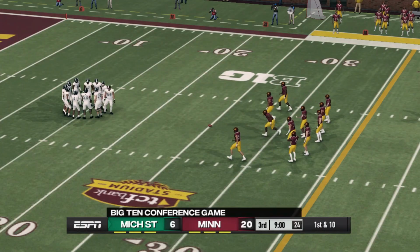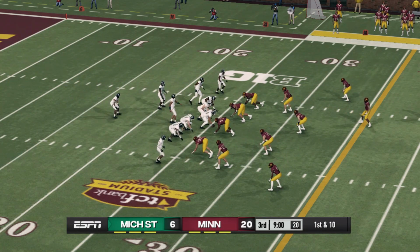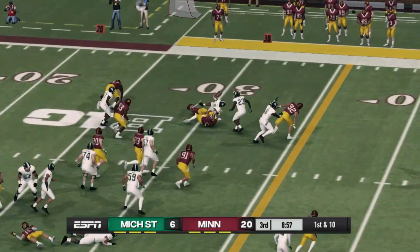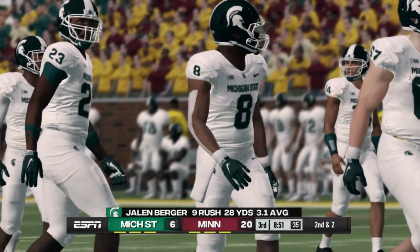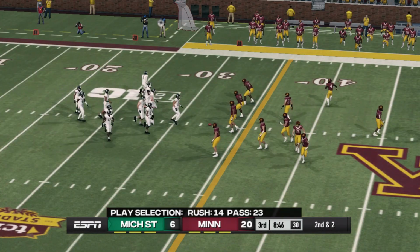There's got to be some sense of urgency to this offense right now. They don't have the luxury of wasting drives if they want to get back in the game. And he's tackled at the 33-yard line. That makes it second and two. From their own 33-yard line, second down.